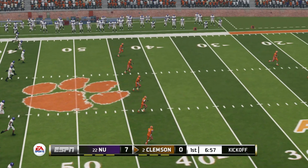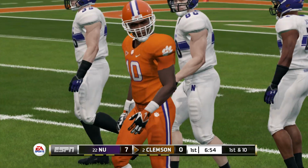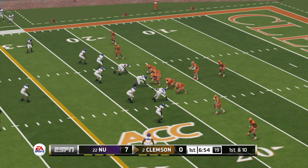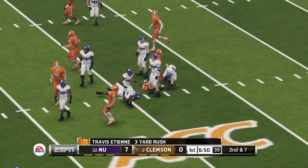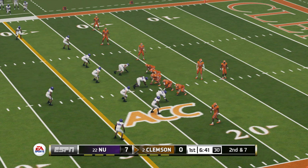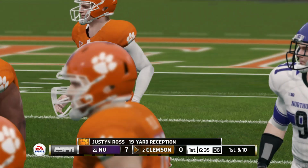Northwestern is lining up to kick this one off. He'll return it from the 4-yard line. Makes it out to maybe the 19-yard line. The quarterback brings his troops out onto the field for the first drive of the game. Mike 42. Yeah. And they make the stop at the 22. Wants to throw outside. Got it. Complete. He's out of bounds.